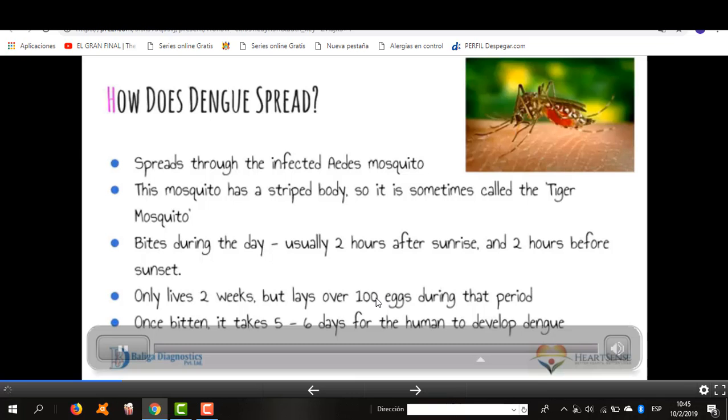The mosquito is only alive for about 2 weeks, and during this time, it has 3 cycles of egg laying and can lay over about 100 eggs during that period. So once a human is bitten, it can take about 5 to 6 days for the dengue fever to develop.